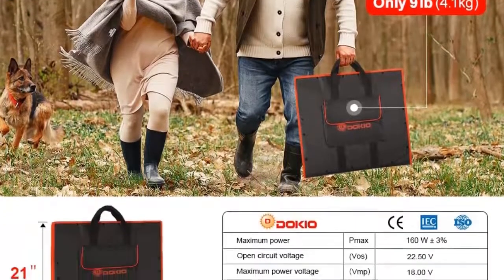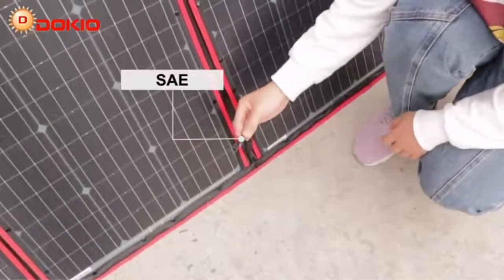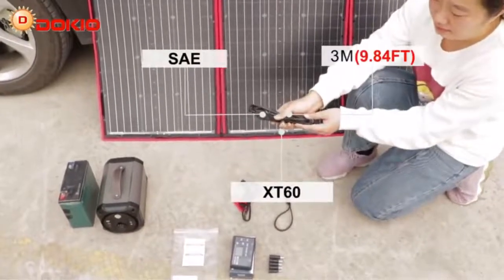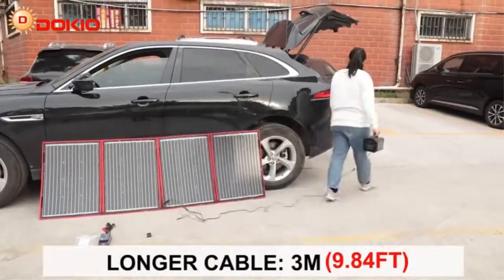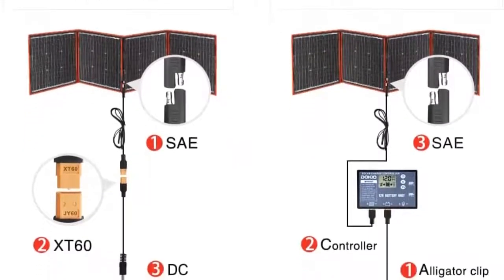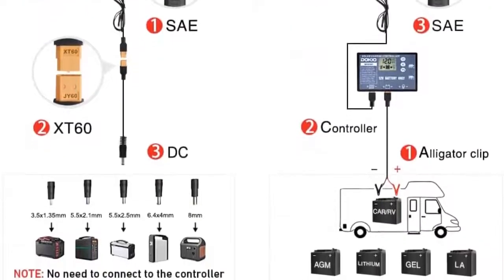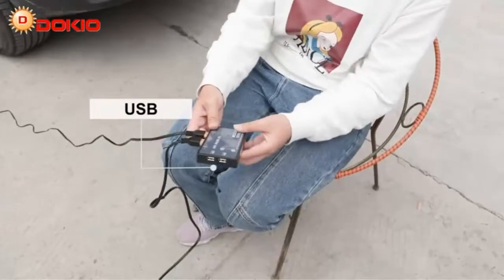Complete kit, works out of the box, a solar charger for all 12V batteries, with its 18V optimum power voltage. Protection against overcharging, overload, short circuit. Perfect choice for outdoor and emergency life. 9.85 feet, 3 meters, cable length from panel to controller, for most power stations and 12-volt batteries, LiFePO4, deep cycle batteries, RV, car, boat, trailer, truck, pump, camping, van, emergency power.